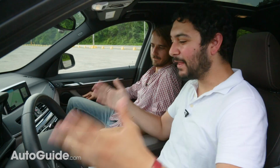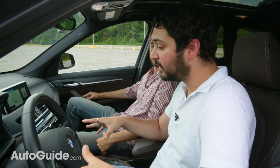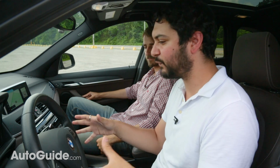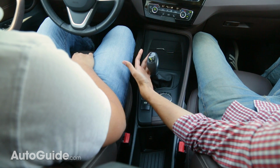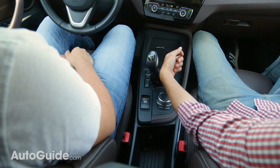All right, Sebastian, welcome to the X1, and here's something that you should know. The underpinnings of this car are shared with the Mini Countryman, and you can tell right away that some things in this car just don't feel like a BMW. Like this gear selector, which is enormous. It sticks right out of there. I know, usually BMW has a really small and easy to use electronic gear change, and this doesn't have that.